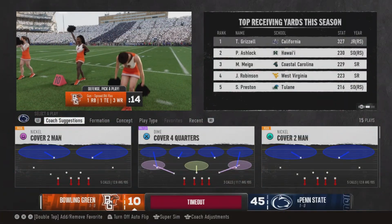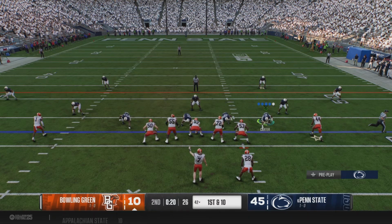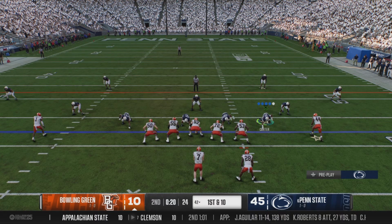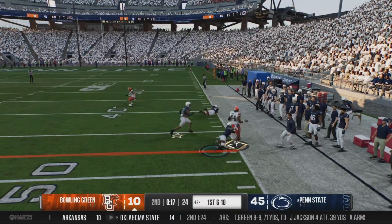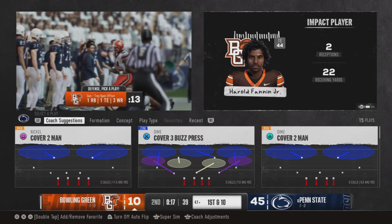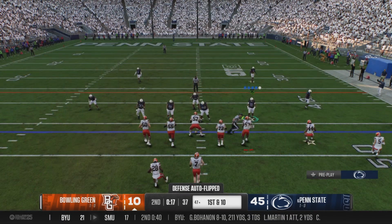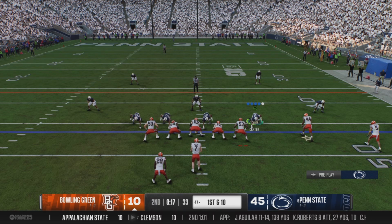A timeout is called as this offense tries to find a way to get more points on the board before the half. This offense will snap it from the 42 on first and 10. The quick out. He will step out of bounds, but not before the big pickup and a first down for this offense. And the Falcons come to the line with a new set of downs.